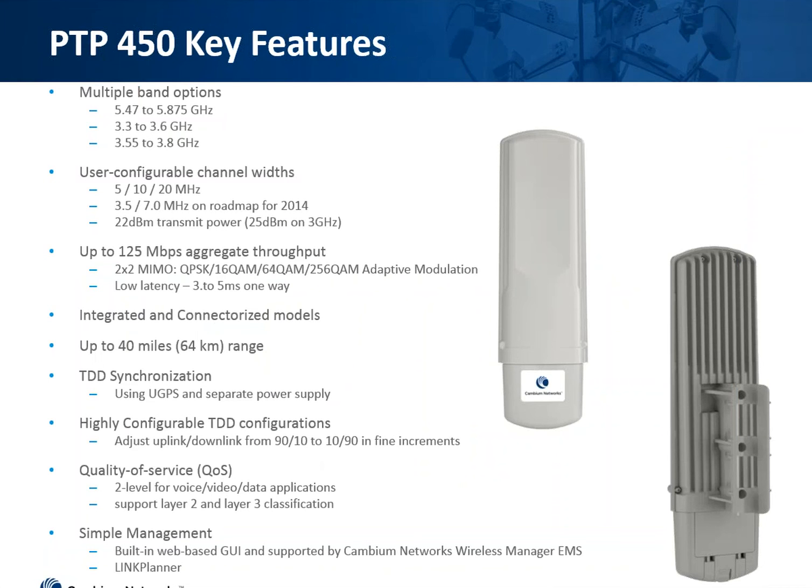So here's a little better picture of the PTP 450. A couple of things that are unique in the portfolio about this product are, while it covers the 5 gigahertz band, 5.4 and 5.8 bands, it's also available in that 3.5 band, which is a licensed band around most of the world, as well as the 3.65 gigahertz band, which is slightly licensed here in the U.S. and Canada. It does have nice configurable channel widths, everything from 3.5 meg channels up to 20 megahertz channels. And again, as I mentioned, both 3 gig and 5 gig.